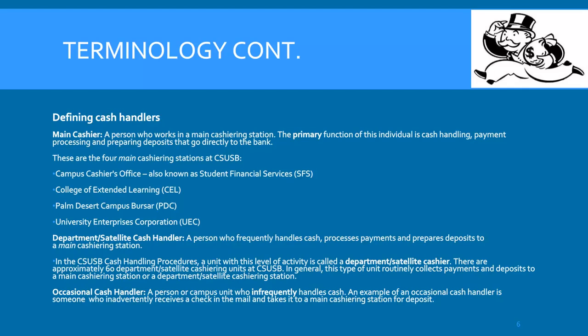College of Extended Learning, CEL. Palm Desert Campus Bursar, PDC. University Enterprises Corporation, UEC. Department Satellite Cash Handler: a person who frequently handles cash, processes payments, and prepares deposits to a main cashiering station.